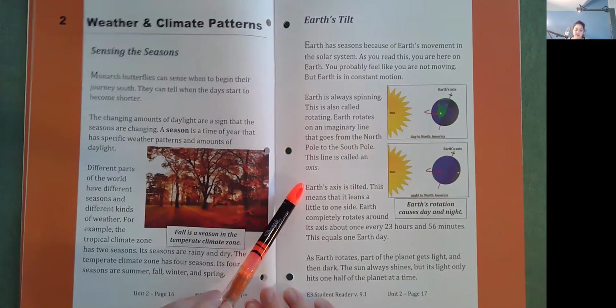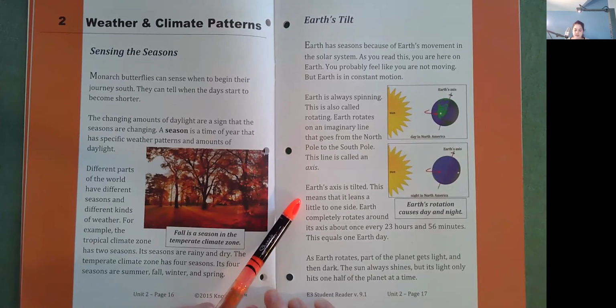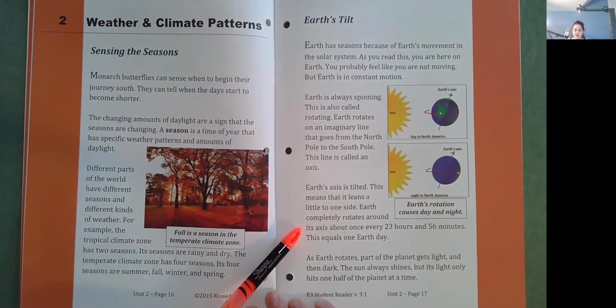Earth's axis is tilted. This means that it leans a little to one side. Earth completely rotates around its axis about once every 23 hours and 56 minutes. This equals 1 Earth day. As Earth rotates, part of the planet gets light and then dark. The sun always shines, but its light only hits 1/2 of the planet at a time.